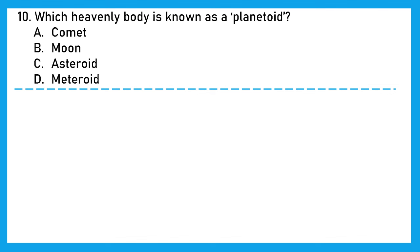Question 10. Which heavenly body is known as planetoid? Is it comet, moon, asteroid or meteoroid? And the right answer over here is option C, asteroid. Because they are a small body resembling a planet, also known as planetoid.